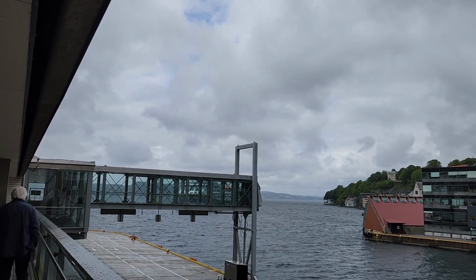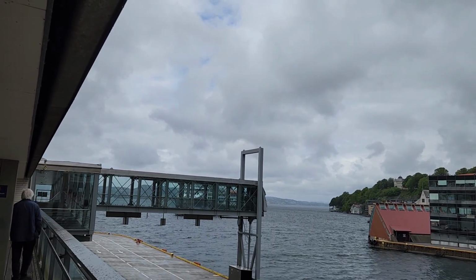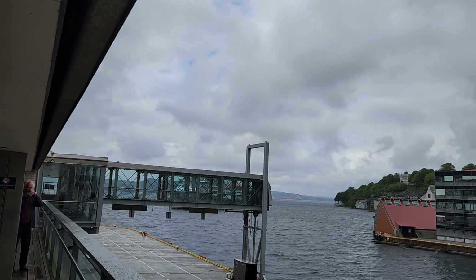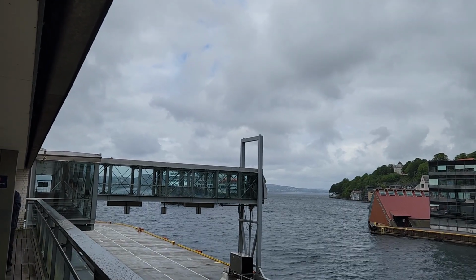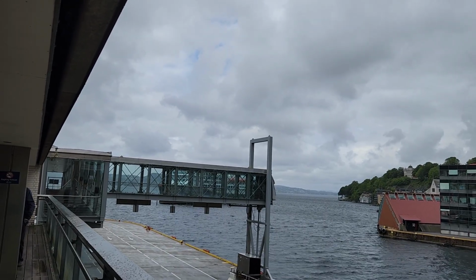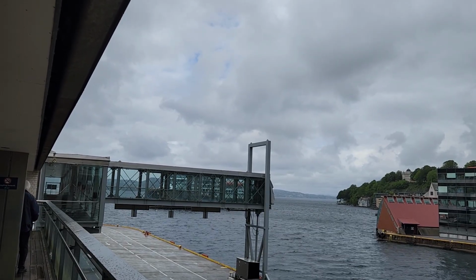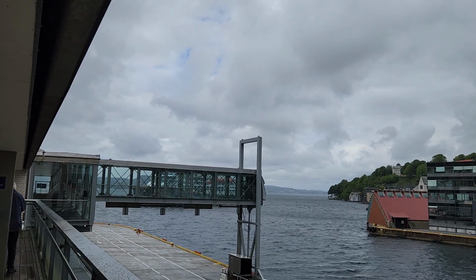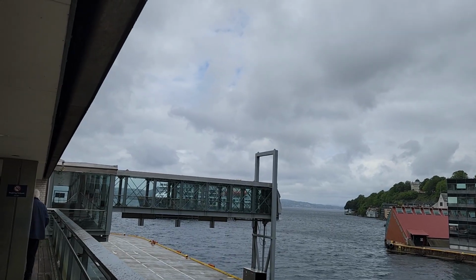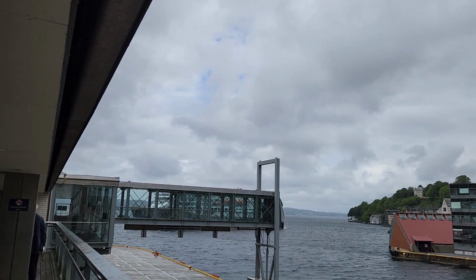We have yet to meet a Havila employee to let us know what to do, so we're kind of just figuring it out on our own. But the important thing is, here's the ship. We're going to be starting to get organized aboard at about 3:30, and then the boarding will happen at about 4. They'll serve dinner on board at 6, and then my understanding is it should depart about 8:30. You can see all the people standing up on the top deck, watching them come into port.